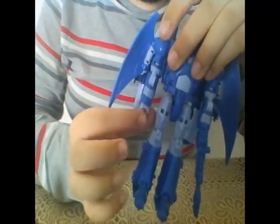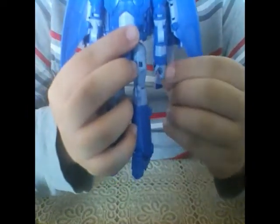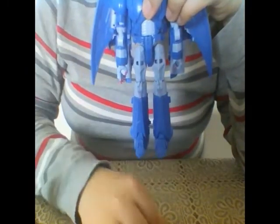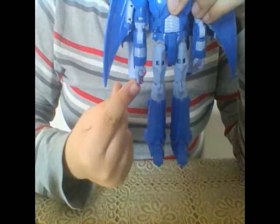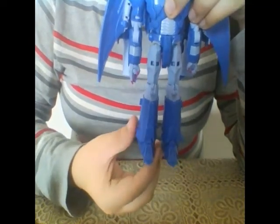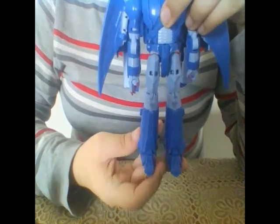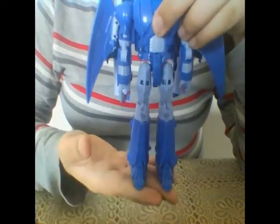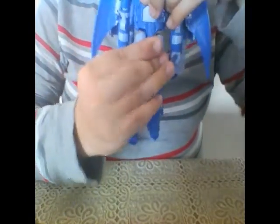Sorry, I forgot, he has two different hands here. One is obviously to hold this gun, and another one, I believe this is the hand where he held the Matrix after he got it, after Galvatron destroyed Ultra Magnus, before the Junkions repaired him. I believe that's the case right there. And again, you got the waist swivel.